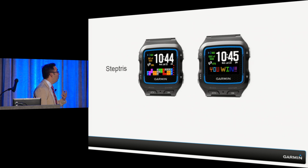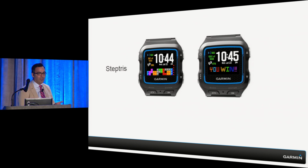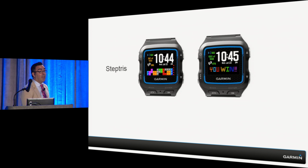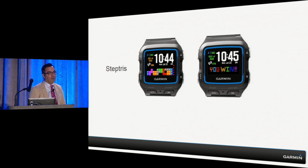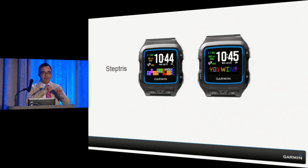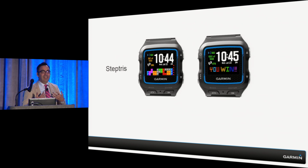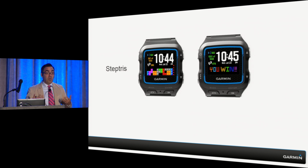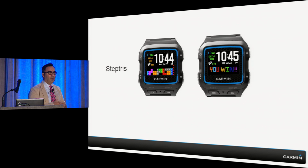The Steptris watch face is not made by us. It was made by a third-party developer. And it's a cute little watch face that uses the step count in an interesting way. Like I said, we've exposed your step goal and your current step count to the watch face. So when it starts out, there's a number of little Tetris blocks in the bottom third of the screen. And as you walk, those blocks start disappearing. When you hit your goal for the day, you get the "you win" at the bottom. It's simple, but it sort of gamifies your activity tracking in a way that we just love that people are enabling.